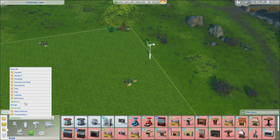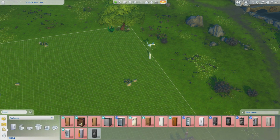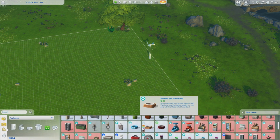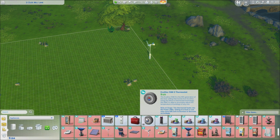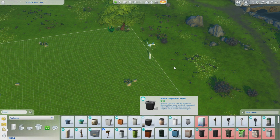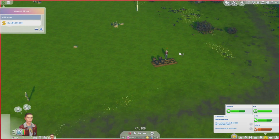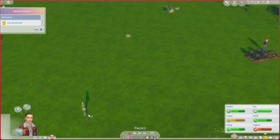Ooh. I feel like we should get... Where is the other appliances? There we are. I feel like we should get our trash cans set up as well. Do we have enough for our trash can? I do not see our outdoor trash can yet. Okay. That is fine. That is completely fine, as we are now making energy.